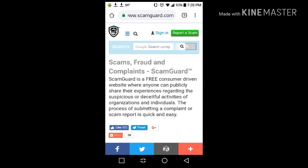So for all of you out there who are getting this pop-up, don't panic. All you have to do is X out of that tab that you're on and you'll be safe. Now, I would suggest for everyone who gets that pop-up to go to this ScamGuard site and report it. And maybe as a group, if enough people report it, we can get it removed from the search engines.